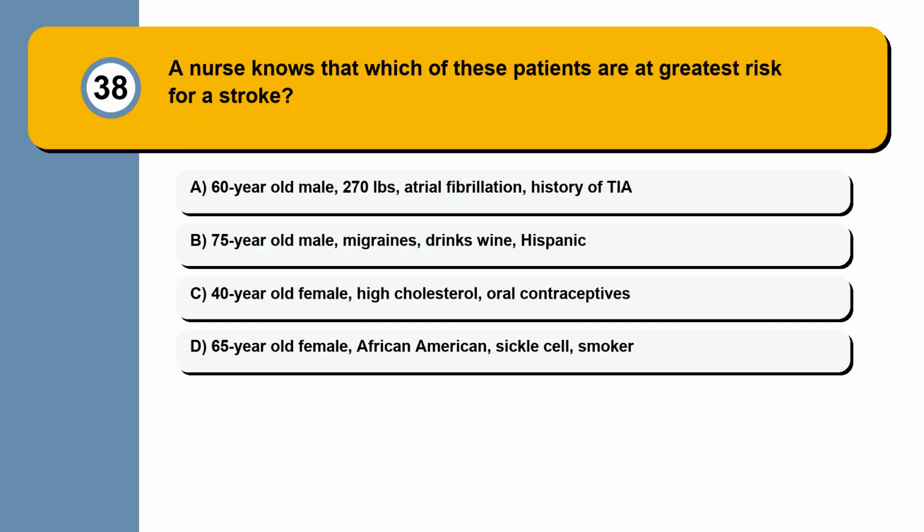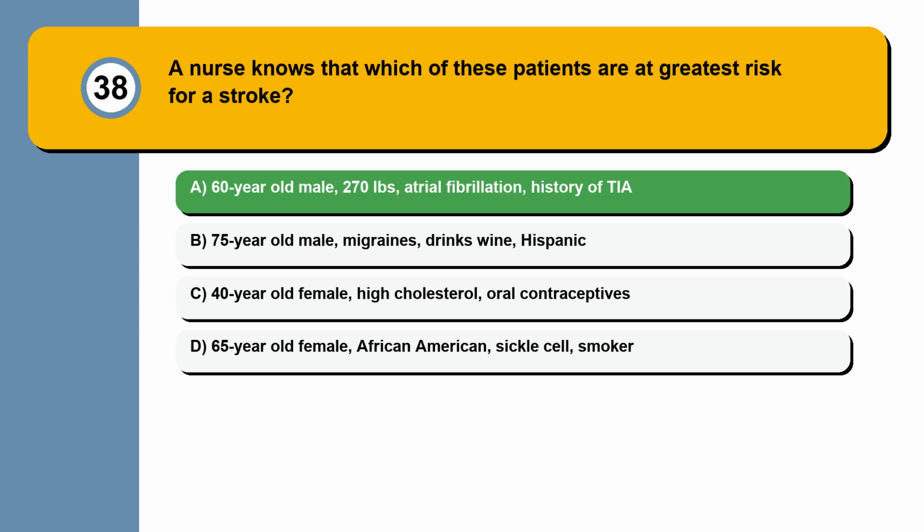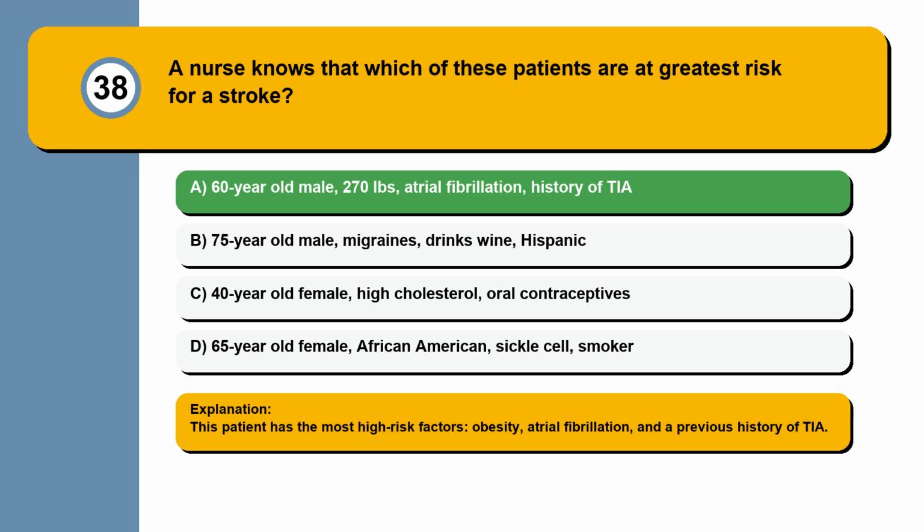Question 38. A nurse knows that which of these patients are at greatest risk for a stroke? 60-year-old male, 270 pounds, atrial fibrillation, history of TIA. 75-year-old male, migraines, drinks wine, Hispanic. 40-year-old female, high cholesterol, oral contraceptives. 65-year-old female, African American, sickle cell, smoker. This patient has the most high risk factors: obesity, atrial fibrillation, and a previous history of TIA.